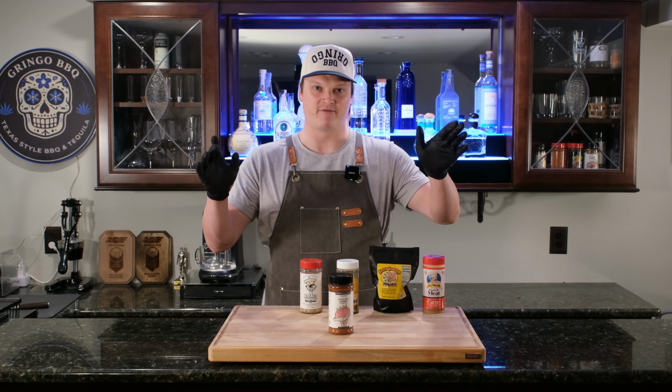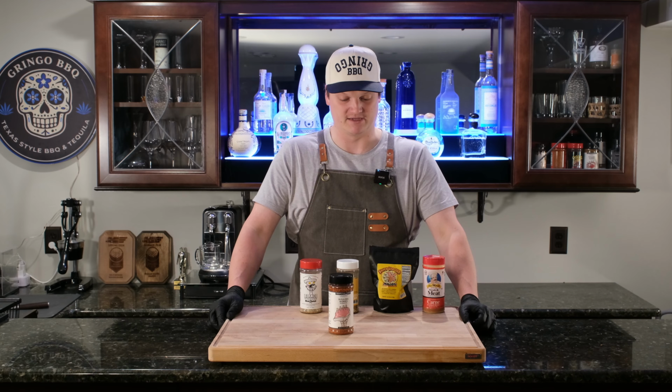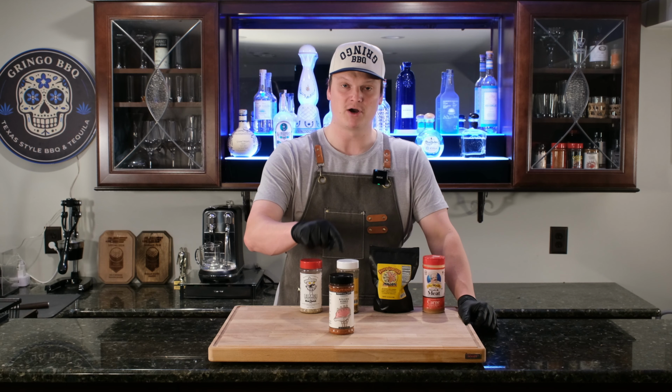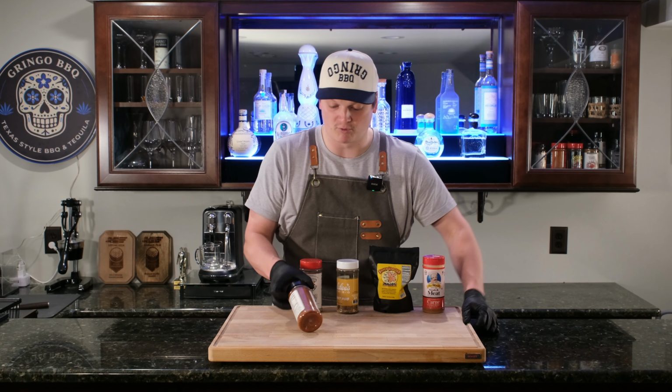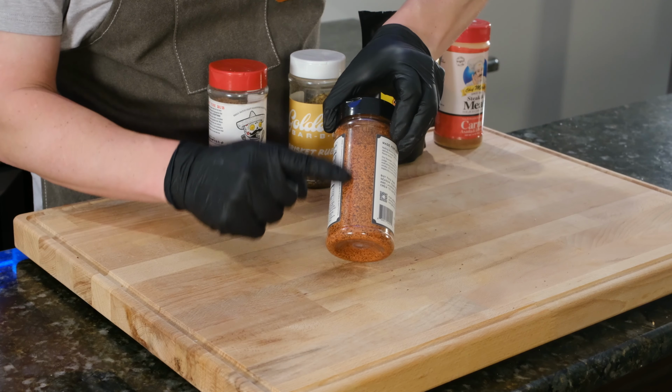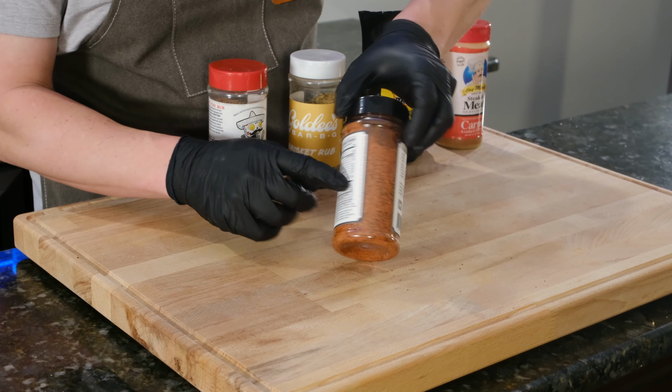Rolling Bones is one of my favorite Instagram accounts. I think the guy's just a G. I would love to hang out with him and barbecue with him someday. But Rolling Bones Perpetual Pork, this is number one for a reason. So you guys can see this color here. It's got that heavy paprika look to it, that nice red.